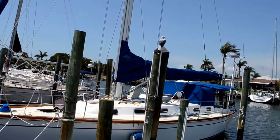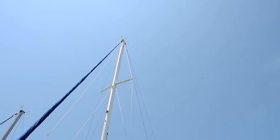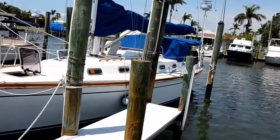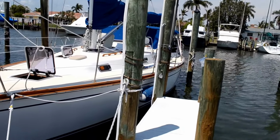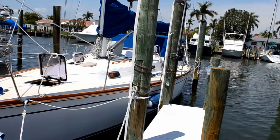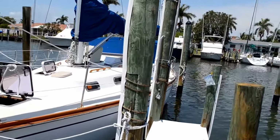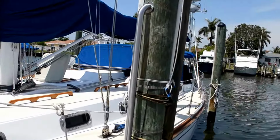We've got a mast height, and we're going up, up, up, up, 63 feet. It is 41 in length. The beam on this vessel is 13 feet 6 inches. And the draft, the keel on it has been modified. It has a 5 foot 2 inch keel on it, and the ballast has been adjusted to suit the CG.